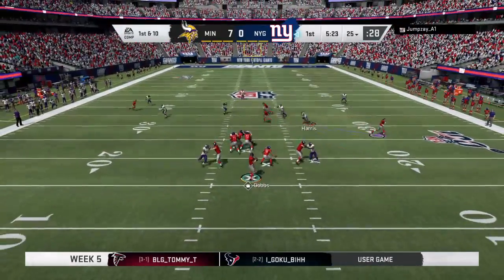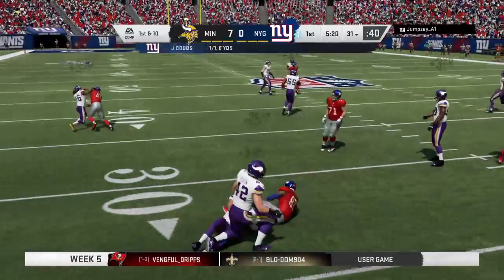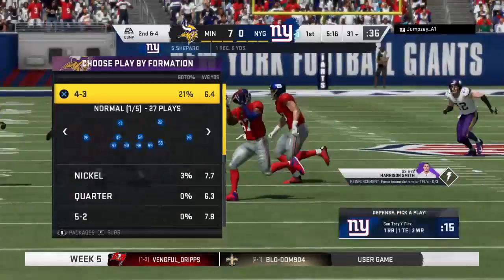defense. On first down, Dobbs to throw. And this is Shepard on the catch. He'll be dropped after a gain of about 6 across the 30 to the 31.